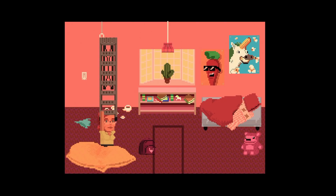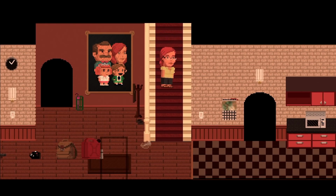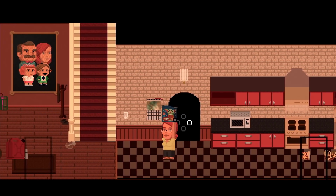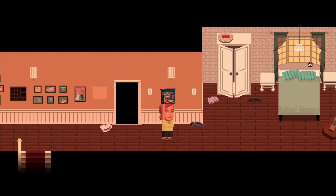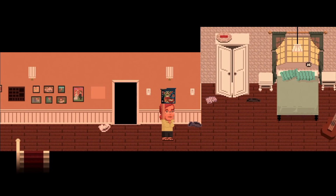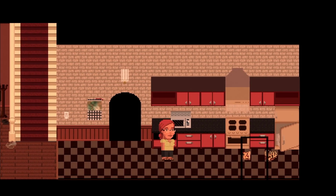Okay, it's time to feed Granny. So prepare her food. She really seems to like this. Someone told me it looked like Baby Yoda cereal. Well, perhaps it is. Who knows? Kind of looks like him.